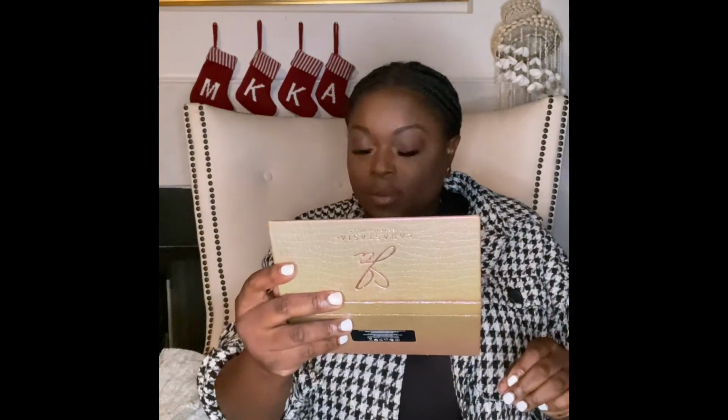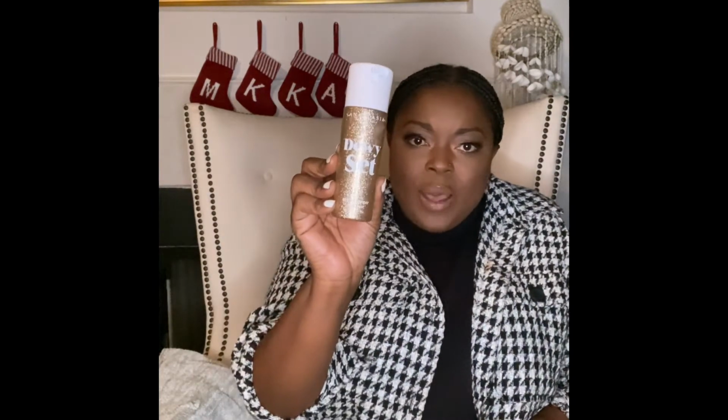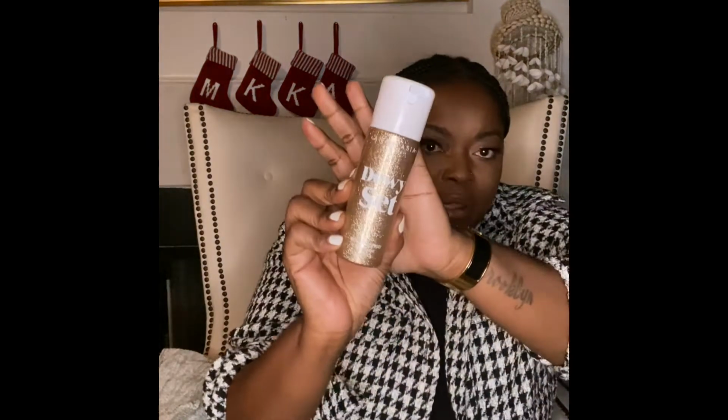All right, so now that we have our lashes on, how are we looking? Are we looking good? Okay, we are just about done. Lashes on and that's dry. I go in with my setting spray. So I like a dewy finish, so I use Dewy Set by Anastasia Beverly Hills.